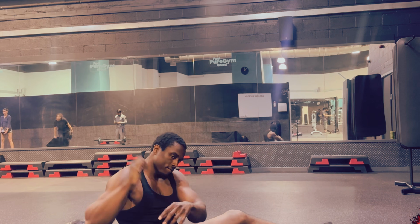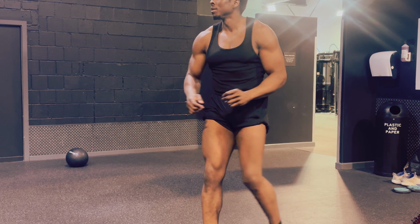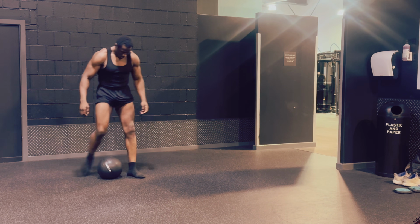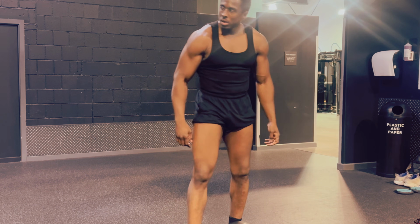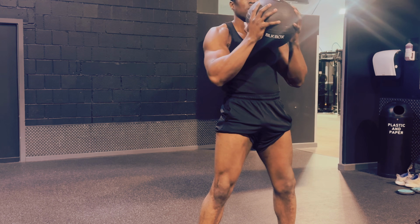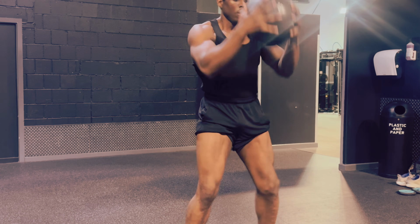Exercise number 8, medicine ball behind the back throw. The benefit: fighters must be explosive in rotation. This exercise forces you to load the posterior chain, coil the hips, and release a massive amount of rotational torque through the core. It builds the exact muscle recruitment patterns needed for devastating hooks and spinning attacks. Optimal sets and reps: 3 sets, 5 to 6 reps.